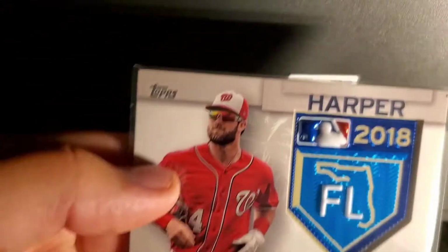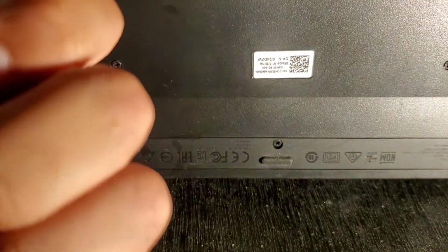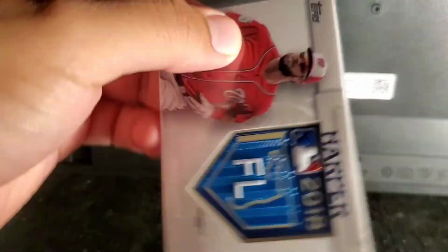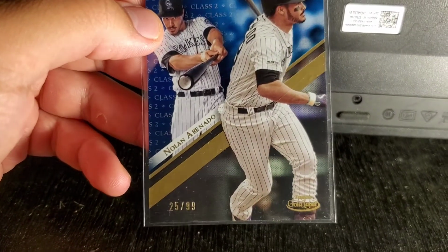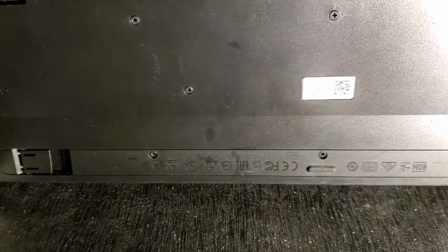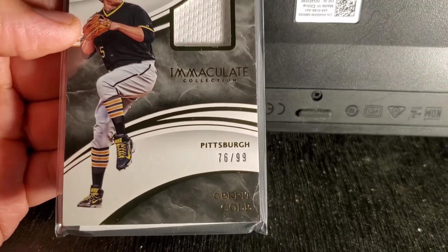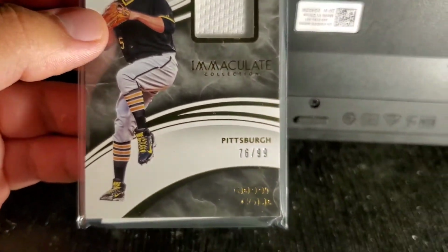The next card is a Bryce Harper patch card. It's a beautiful piece. Harper, in my opinion, will be a Hall of Famer. Here we go, here's a Manny Machado Topps Gold Label, 25 of 99. Most of these cards I got for like $2, $4, maybe $6. I think the most expensive one was $18. But most of them were $6 to $2, sometimes $1. Whatever, I just bought a ton of them.